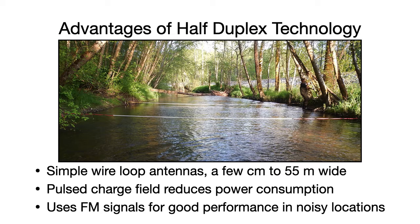Half duplex uses a pulse charge field that reduces power consumption, and it allows you to adjust the read speed to control the amount of power used. Half duplex uses FM signals for good performance in noisy locations. This means the tag sends two different tones, ones and zeros, as it beeps and boops.